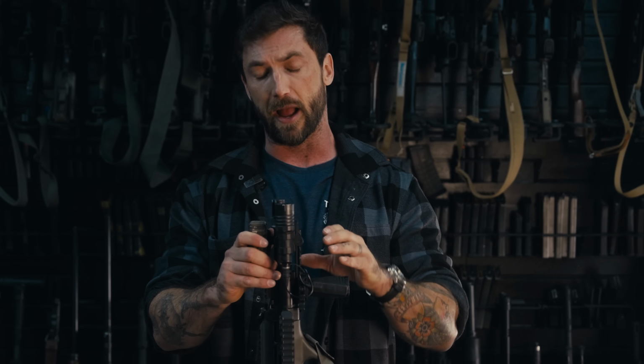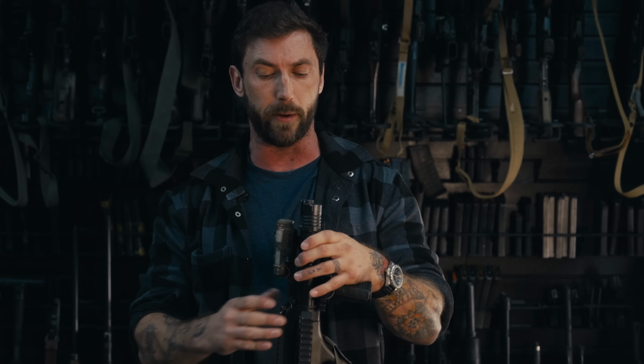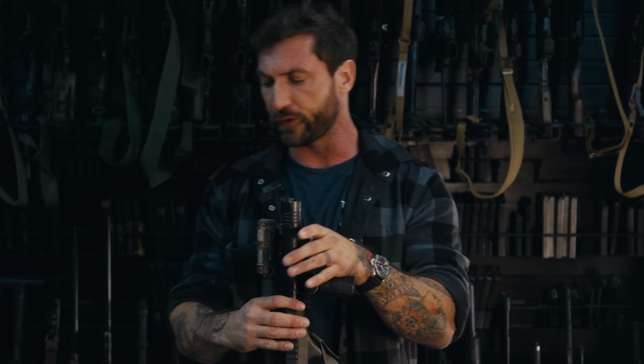So let's talk about how the upgrades to the AUG have now made this perhaps a very compelling, maybe even a combat rifle that I would say can stand up to the AR-15 nowadays, which is saying quite a bit. So first off, let's talk about rail space.